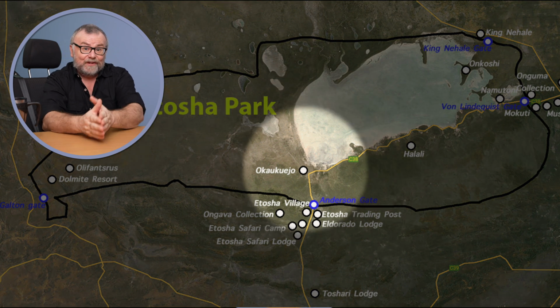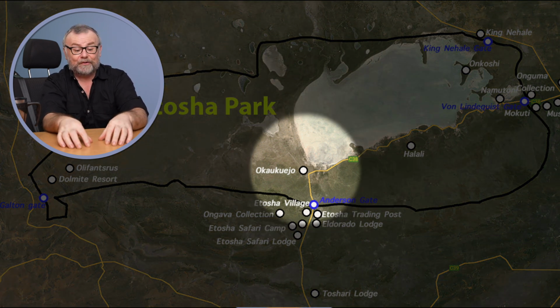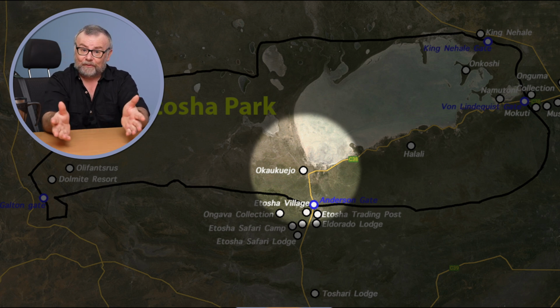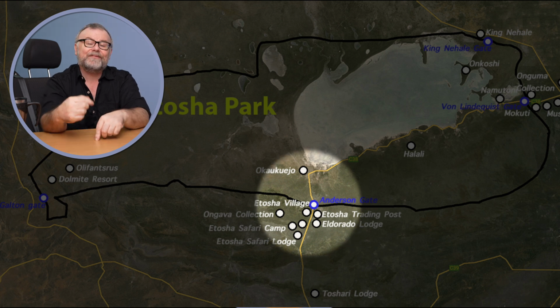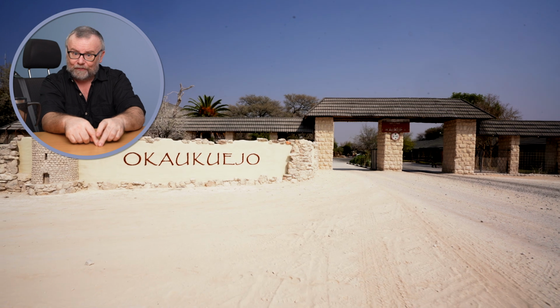Going almost to the center of the park, the most famous, well-known camp in Etosha, and the first camp and the biggest camp of Etosha is Okaukuejo Resort. So you access it from the Anderson Gate, and then it's 17 kilometers from Anderson Gate to Okaukuejo Resort.